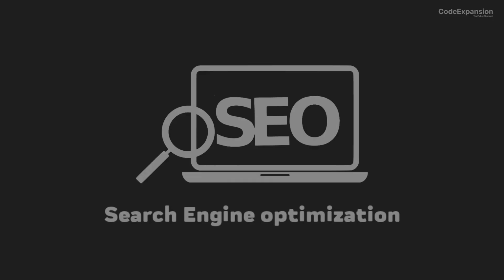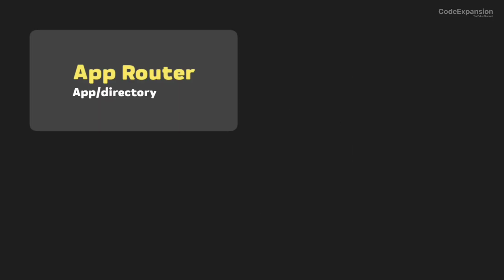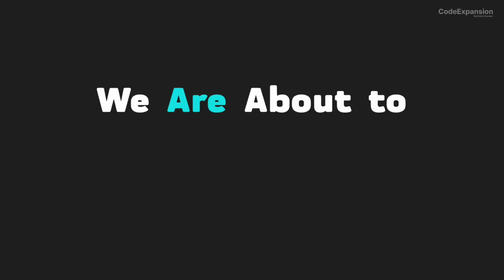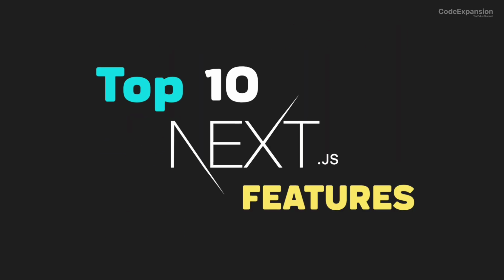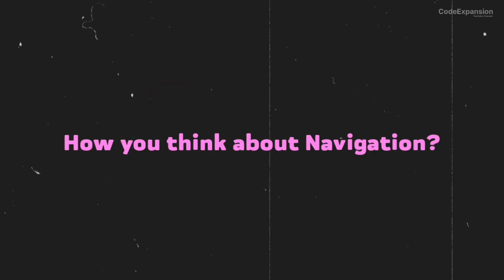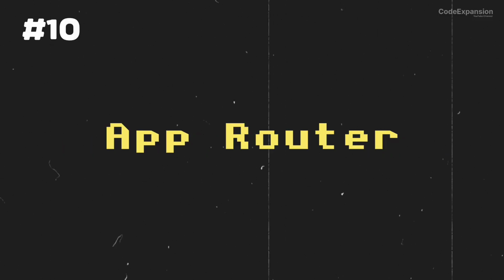Whether you are making a blog, an online store, or a portfolio, Next.js makes your life easier with better performance, SEO-friendly pages, and tools that save your time. If that sounds like a lot, stick with me. We are about to break down the top 10 features that make Next.js so awesome, starting with one that changes how you think about navigation. Let's kick things off with number 10, the app router.